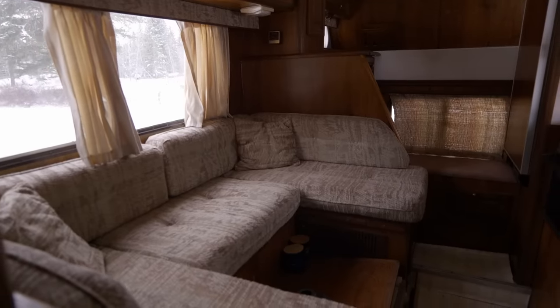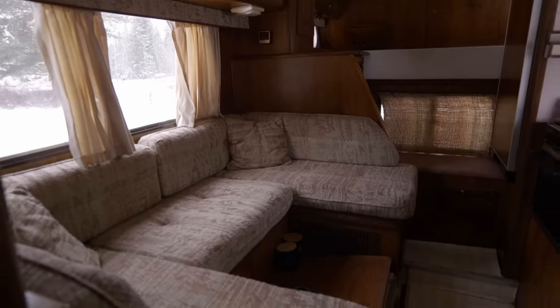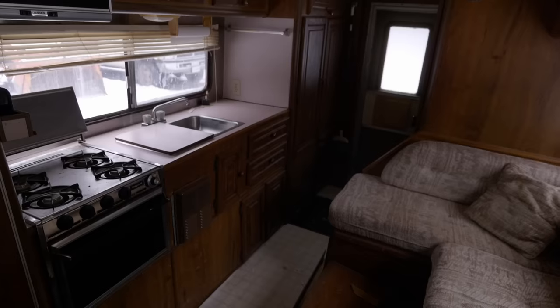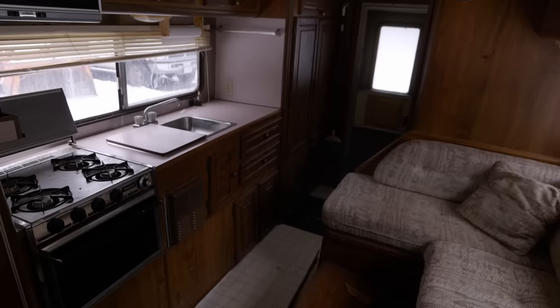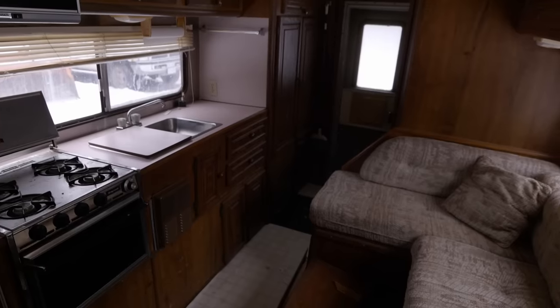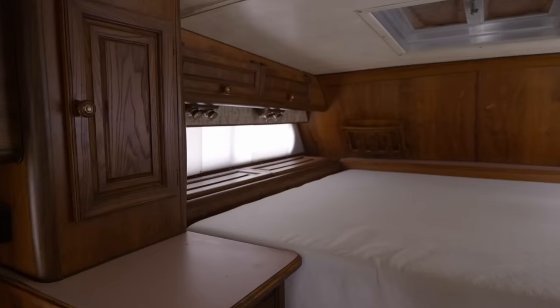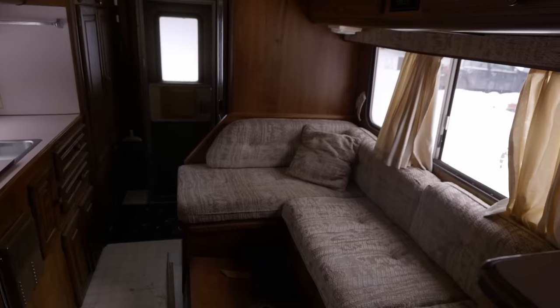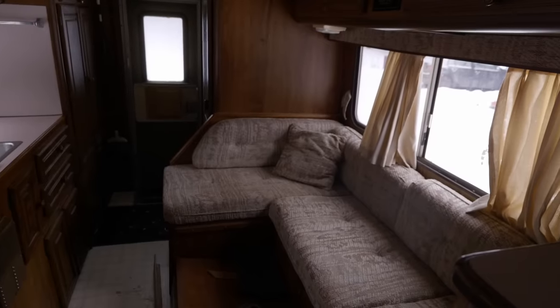This unit has bathroom and shower, which is something I'm not willing to look past in the rig that I'm building. It has a kitchen and it's roomy, which is very important to me. Coming back from these big ocean adventures, I need room where I can put things out to dry, whether it's camera equipment or gear, and I need space to be able to work. So I think this is the right unit for the job.